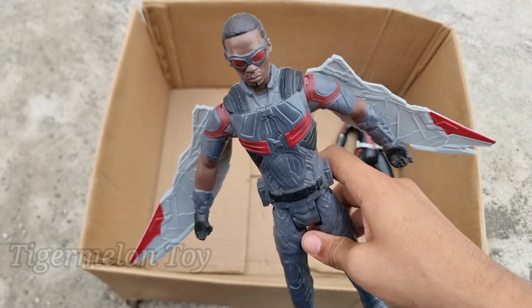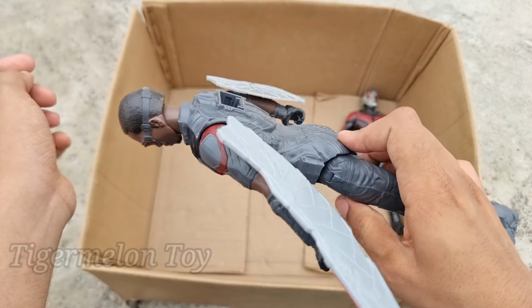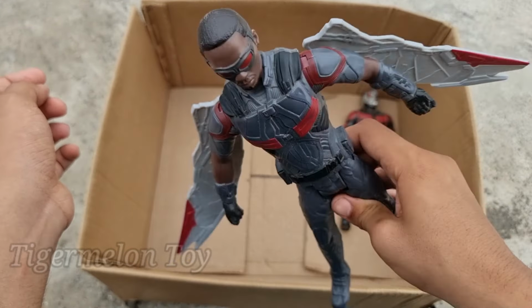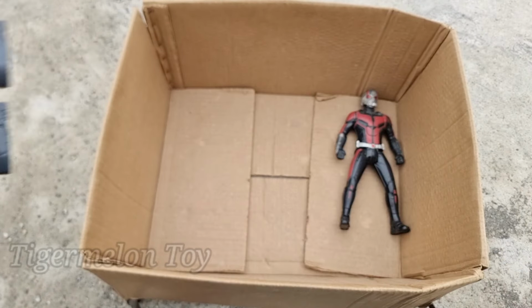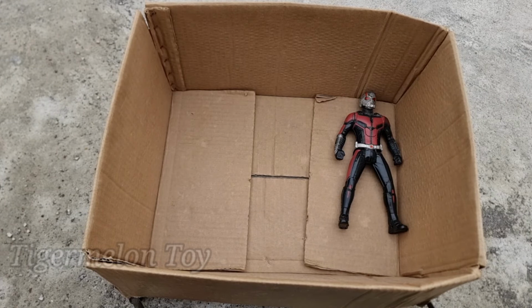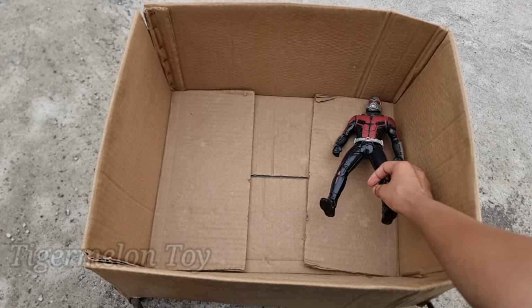Wow, guys, Falcon is wearing very cool sunglasses, guys. Very cool red color glasses and very amazing technological wings. Yes, this is technological wings superhero Falcon. Wow, technology and mechanical wings, amazing. Now who is next? Oh guys, this is the last one left in here, the last superhero left in here.